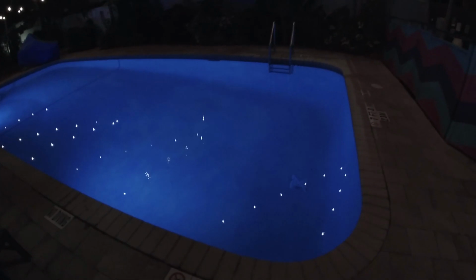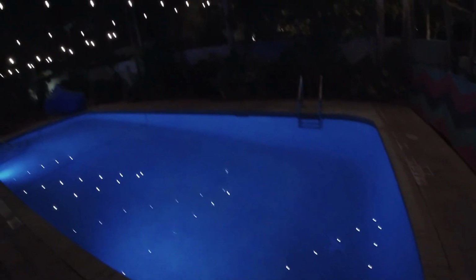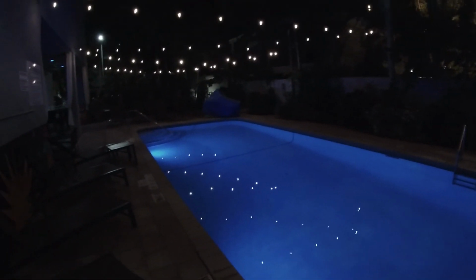That's really sad. So I just circled by this entire pool and I didn't realize the deep end. How often do you see that in a hotel pool anymore? This pool is 7 feet deep on this end. Thank God I didn't fall in when I was walking by.